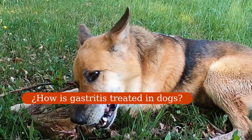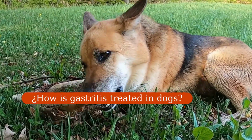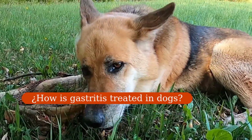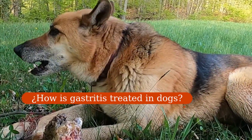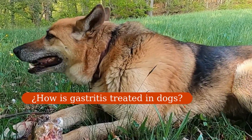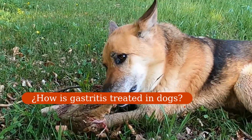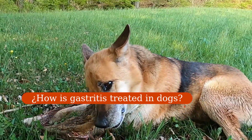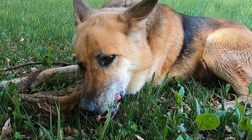Your vet will also prescribe your dog medications to prevent nausea, gastrointestinal protectors, and medications that help relieve ulcers, for example omeprazole. Treatments for chronic cases of gastritis will depend on what is causing your dog's chronic symptoms. Similarly, the prognosis for acute gastritis is good, but the prognosis for chronic gastritis will depend on the underlying cause. If you're concerned about your dog's vomiting, talk to your vet about the risk of gastritis.